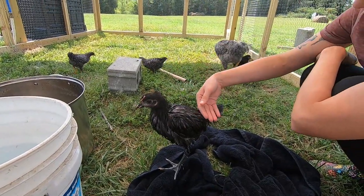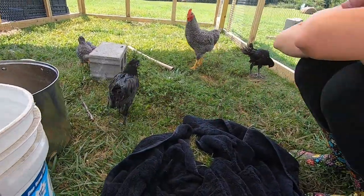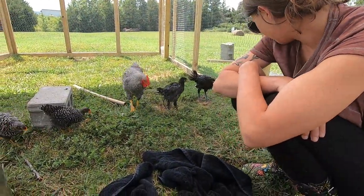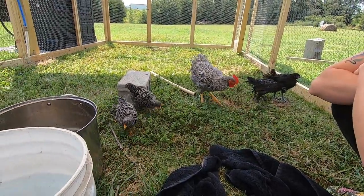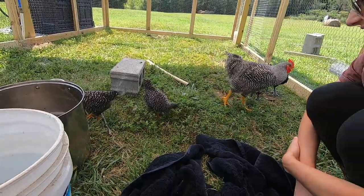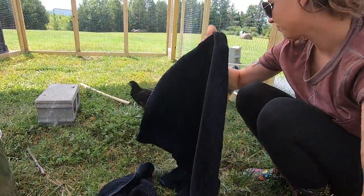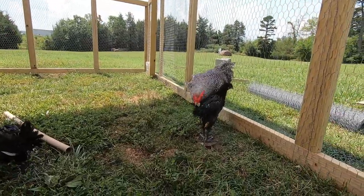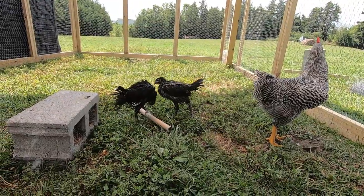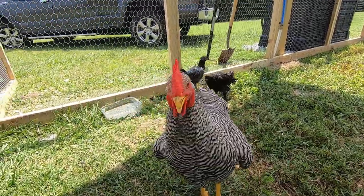How's Lahenya doing? She feels better. Yeah, she feels wet, but she doesn't have any crusty parts. They don't have that gross feeling to them. The barred rocks are nice and soft, but these guys just have a gross crustiness on them. I hope that's cleaning. Lahenya looks like a fool. Of course she does. Oh my god, look at his face.